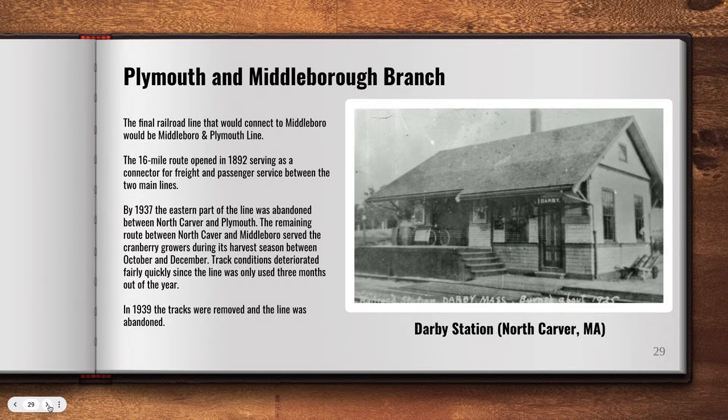This 16-mile route was opened in 1892 to serve as a connector for passenger and freight service in between the two lines. So basically, the Plymouth line ran all the way down to Plymouth, basically from Braintree, and then the Middleboro line, which was also known as the Fall River line, would go from Braintree all the way to Fall River. So think of looking at Boston and then having these spider legs coming out. And that's how the railroad lines were connecting these communities. This line actually joined two lines together, basically the Plymouth and Middleboro Fall River line together.